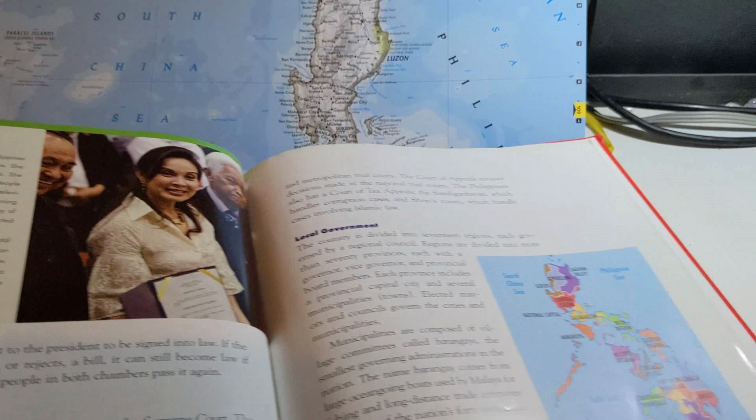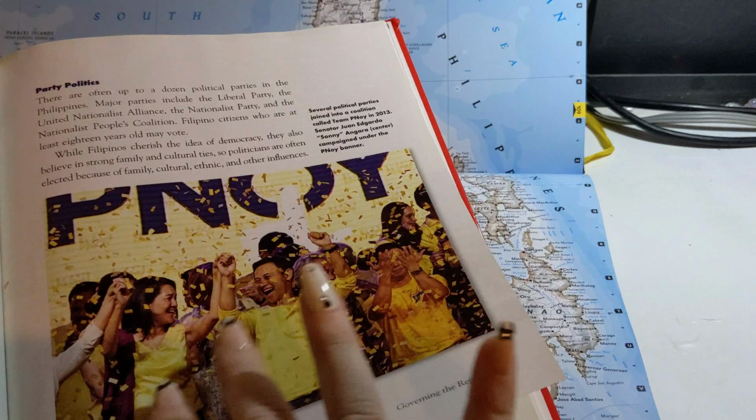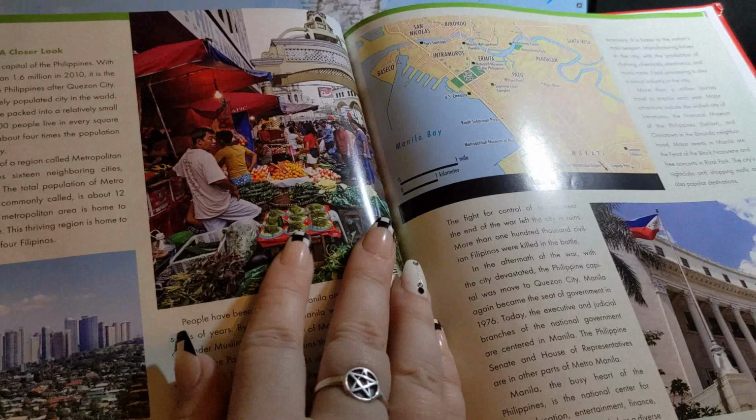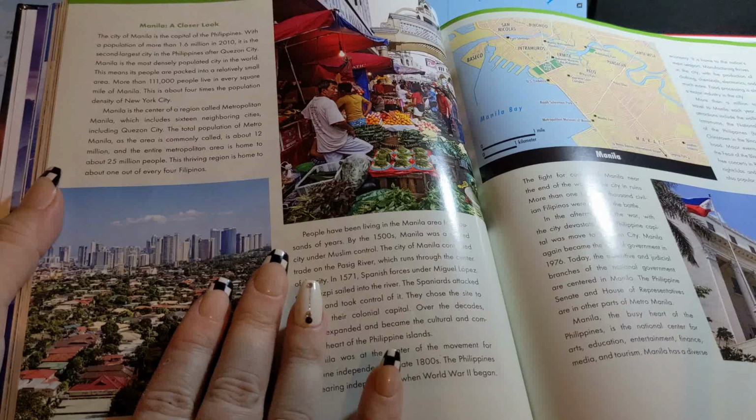The regions of the Philippines, which I believe has changed since this came out. I could be wrong, but this isn't the map that I was studying. A picture of a coalition of political parties working together. Some pictures of a Manila outdoor market. And the suburbs against the cityscape. All the pictures of Metro Manila remind me a lot of LA. Like, they don't look like LA, but they just have a lot of similar aspects.